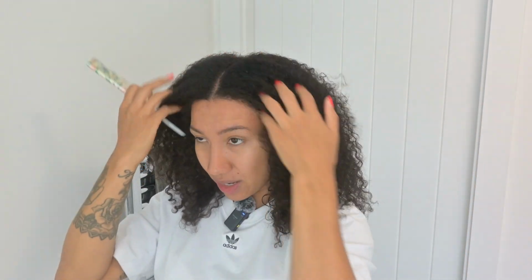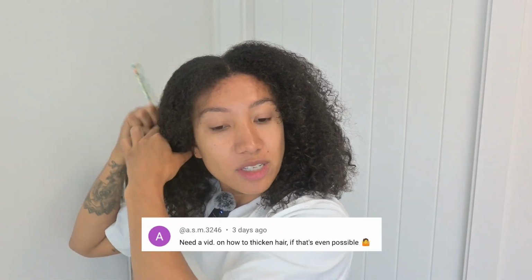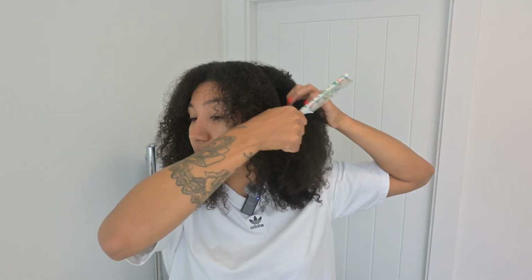So a question I've got recently, and it's popped up quite a bit, is how do I make my hair thicker? Now, this question is a bit of a tricky one because there is no actual way that you can make your hair thicker. There are things that you can do to make your hair appear thicker. However, thickness is down to genetics and it is down to the amount of hairs that you have on your head, so that cannot change. So in today's video, we'll get into how to make your hair appear thicker and what you can do just to make it look fuller and overall healthier, which in turn will make it look thicker anyway.